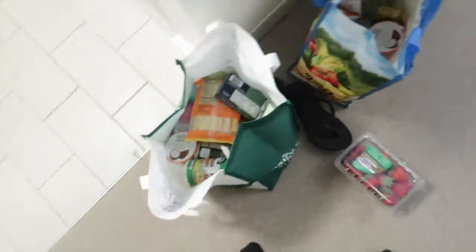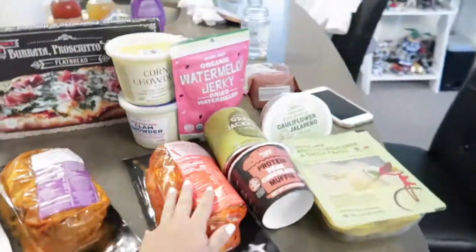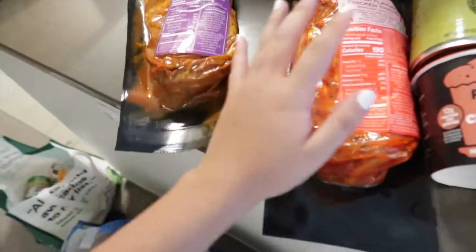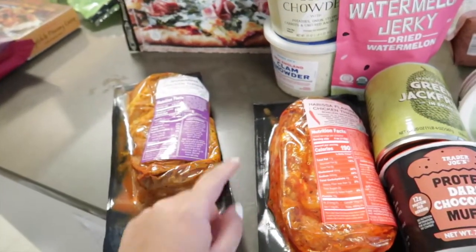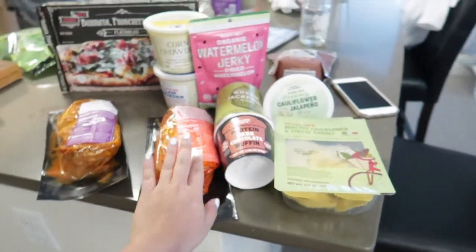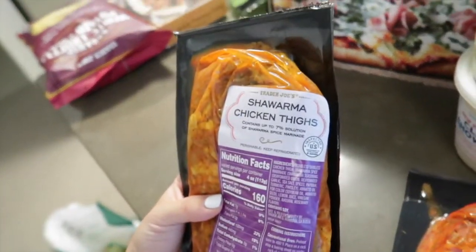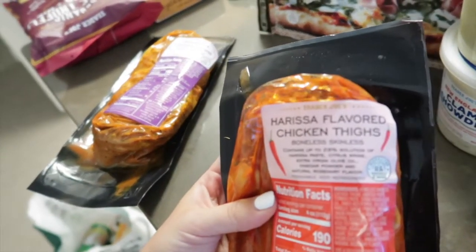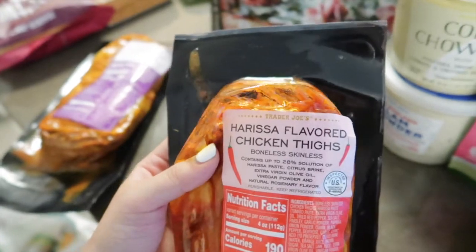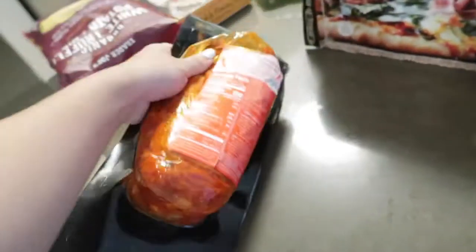Alrighty guys, $150 later, and we're finally back from Trader Joe's. So, like last time, I want to show you guys my top, how to say this? Anticipated? Thank you. Most anticipated Trader Joe's products that I'll be reviewing throughout this week. So, up first, shawarma chicken thighs and harissa flavored chicken thighs. These really excite me because we're hoping that it tastes like the kava chicken. That's the harissa honey chicken, so we'll see how that goes.